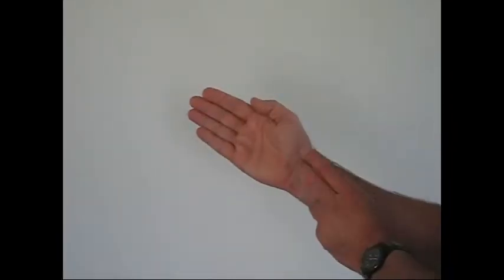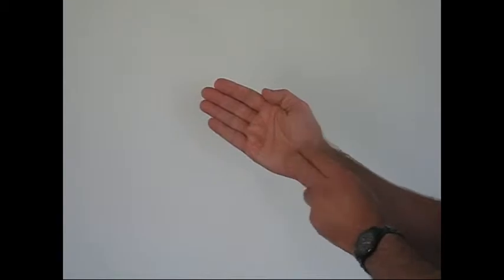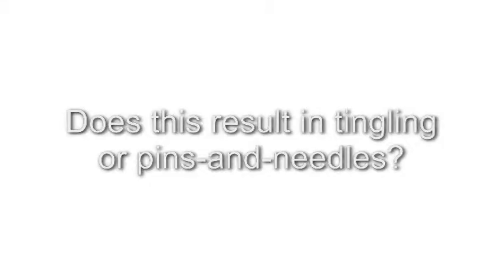In the second test, or the Tinel test, with your hand straight, lightly tap the skin over your wrist crease. Tap left to right and up and back over the wrist crease. Does this result in a tingling or a pins and needles feeling in your hand?